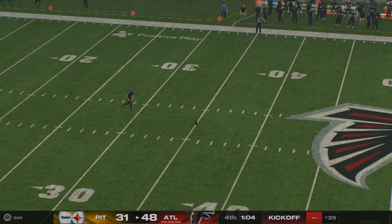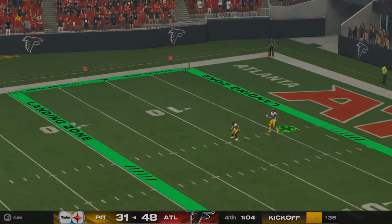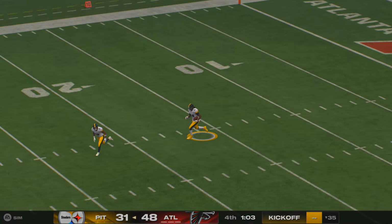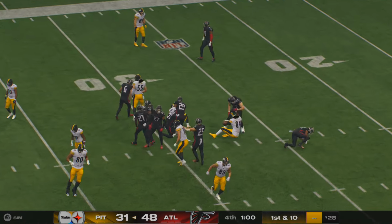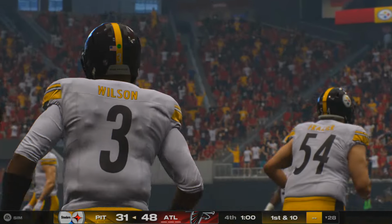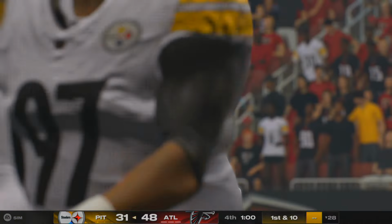Koo just hit the field goal. Now he kicks off. And able to take it past the 25 and up to the 28-yard line. And Pittsburgh getting set to take the field.